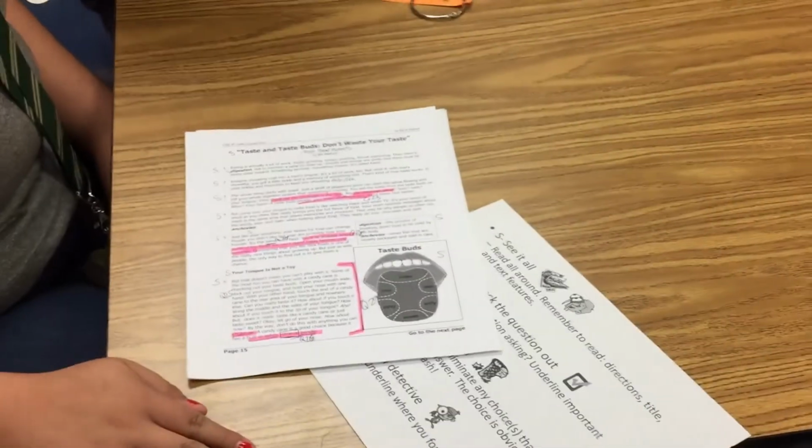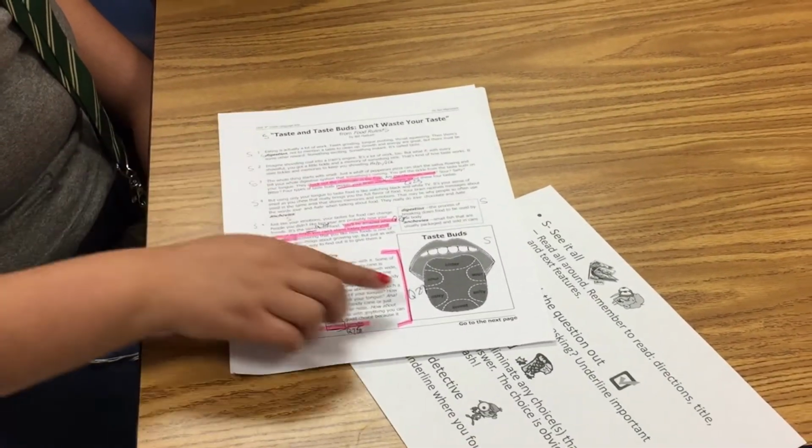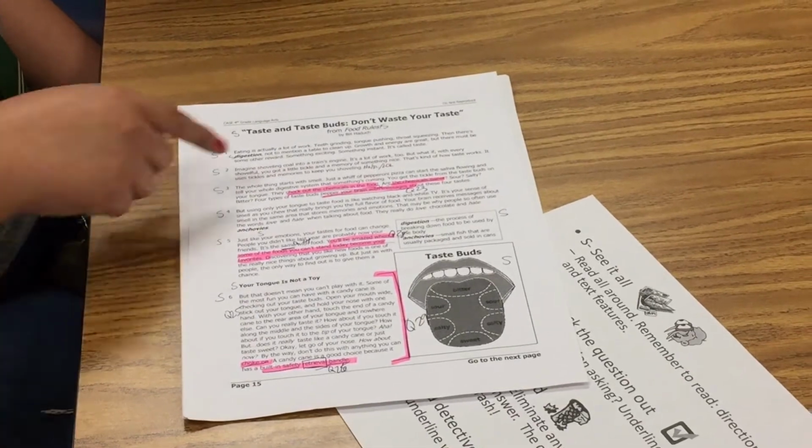Okay? The other thing that we're going to show you is how the kids should be marking up their text. This is something that you can help us do at home when they bring passages home. With this text, this is an example, you'll see the S all around. That is when they See It All and put an S around all of the features that they see. And then you'll see that we've done some of the Prove It's, where they come back and mark and show their answers for those questions.